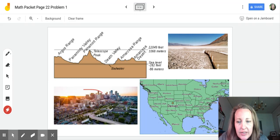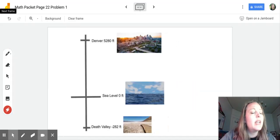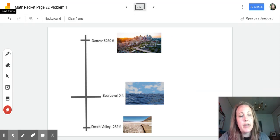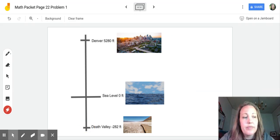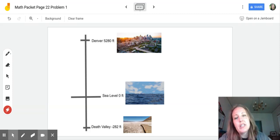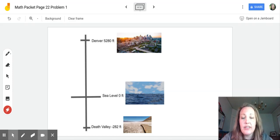Now, Denver, Colorado, this is a picture of it. It's a pretty city. It's right here in the Rocky Mountains. Okay, so the question then asks, number 1, is Death Valley located above or below sea level? It is below sea level, okay? And you can explain it using my picture if you want to. How many feet higher is Denver than Death Valley?